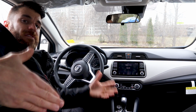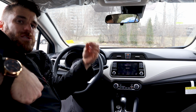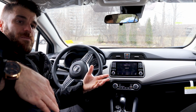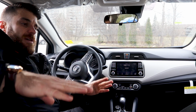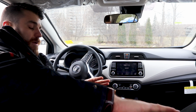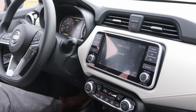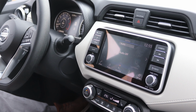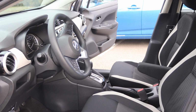Now we're on the inside of the Nissan Versa, and when you compare the interiors, this is where the Sentra kind of becomes a cut above the Versa, and you can see where the extra money comes. With this Versa SV, you get this two-tone interior with the white and the black. You can see it all throughout the dash and on the premium cloth seats. There's a lot of plastic in this car, like everything is nice and hard. I like soft surfaces to add to the comfort of the vehicle.